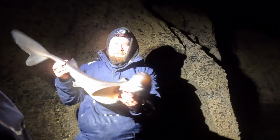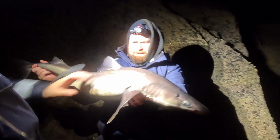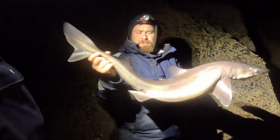15 pounds 8 ounces. She looks heavily pregnant, this one. Lovely specimen fish. Yes, mate. We don't want to hang around with this one because she's pregnant. We want to get her straight back in. So, well done, Ryan, mate.